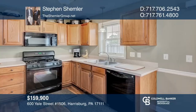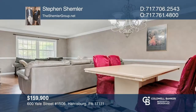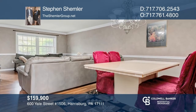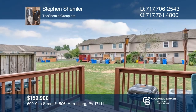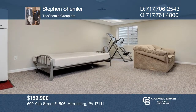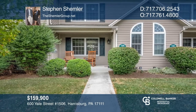This exceptionally well-maintained 3-bedroom, 2.5-bath home has so much to offer, with over 1,900 square feet of finished living space. This home boasts new flooring, an updated kitchen and bathrooms, and a deck leading to the common area. The basement is finished and offers a tremendous amount of space. Learn how to make this home yours with a call to Stephen Schemmler.